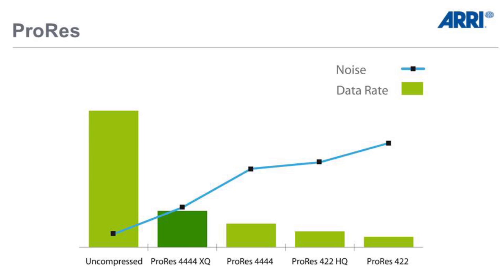The green tower here is the data rate, and the blue line is the noise. So uncompressed video has very, very low noise and a high data rate. ProRes 4444 XQ gives a significant reduction in data rate, but you get just a little bit more noise.